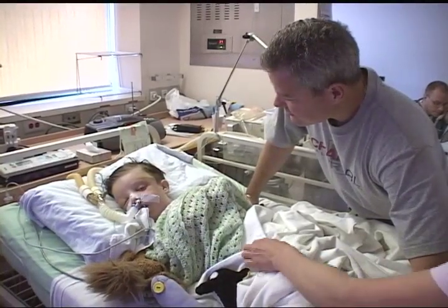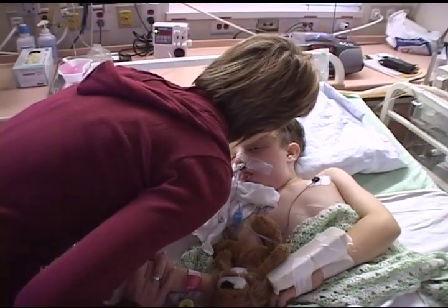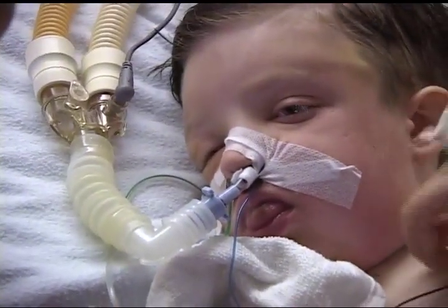It's now been 12 days since Spencer's surgery. For the last 3 days, he's been given steroids to help reduce his swelling. Once again, doctors hope Spencer is ready to breathe on his own and will attempt to remove his breathing tube.